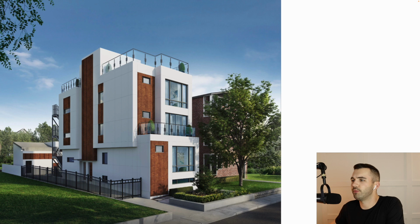So here's another rendering here. This is a side view of the building. You can see the terrace a little bit more clearly here. And one thing I want to note is all of these buildings will have an elevator, so you don't have to take the stairs.